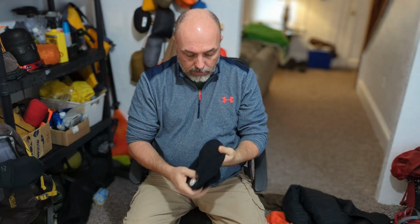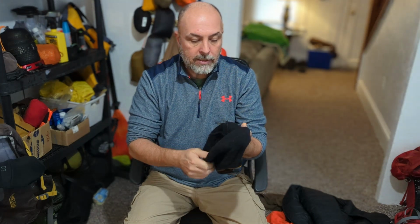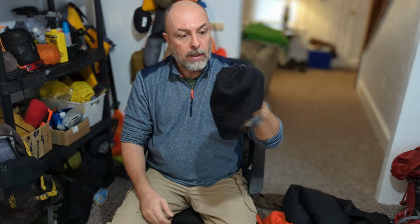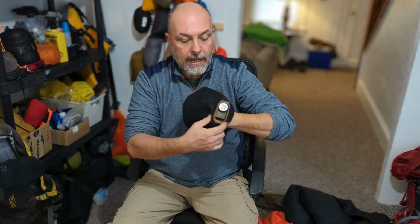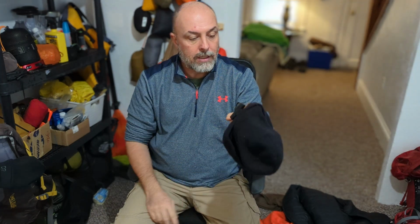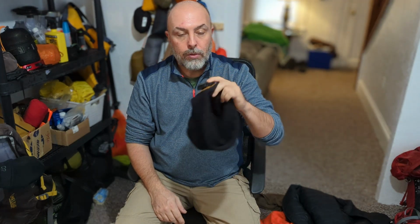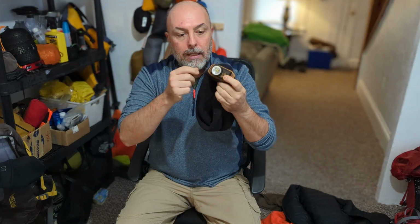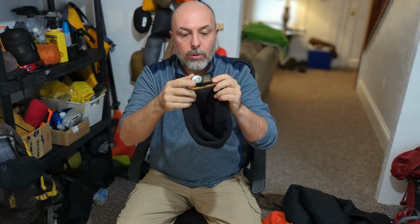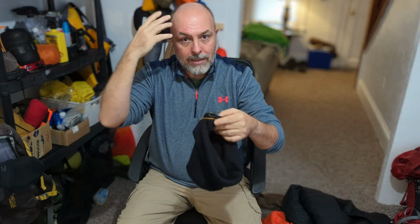I got this from the Cairn Outdoor Box years ago. The company that makes the hat is Coal, which is a really good hat company. I really like the hat. It's a wool hat. It's pretty heavy. And this has the extra added bonus. They did a partnership with UCO, and they sewed the patch into the hat that holds the UCO Air, so I don't have to have a headband.